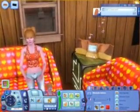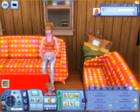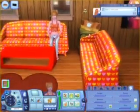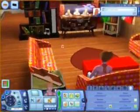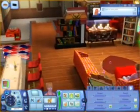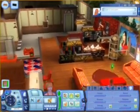Check out her needs here. Everything looks pretty good right now, so far anyway. This is what we did to her apartment. Maybe we'll meet some people. Let's go meet some neighbors, maybe. That'd be cool. She needs to meet some people and get talking to some people.